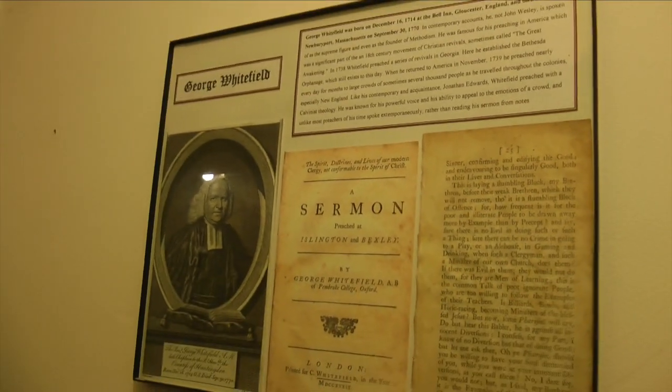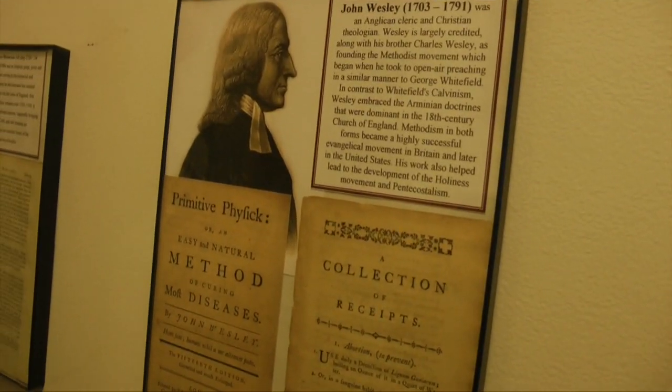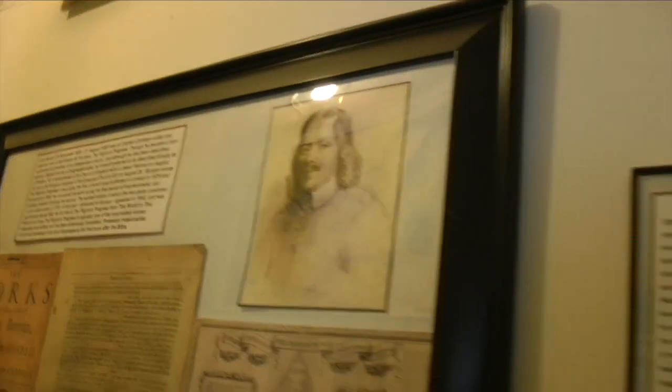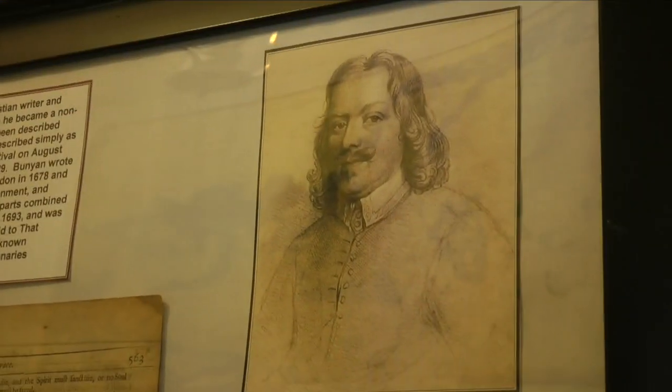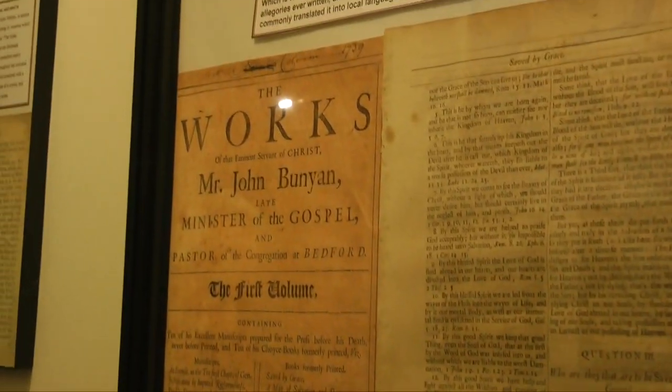And we have George Whitefield coming and preaching. We have John Wesley coming and preaching and starting the Methodist Church. And then today the Pentecostals came out of the Methodist Church. Then we have in England, we have John Bunyan thrown in jail, and he writes Pilgrim's Progress. And we have other famous ones.